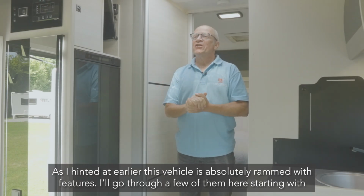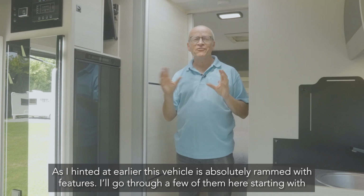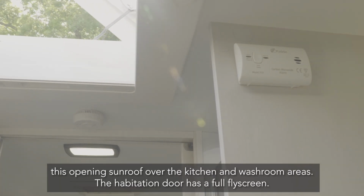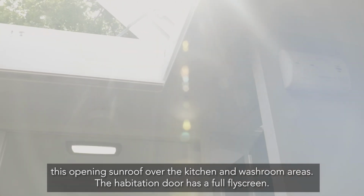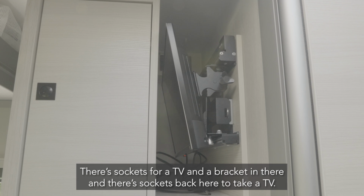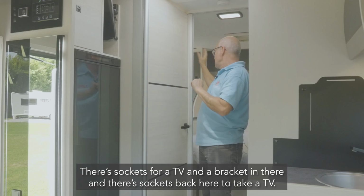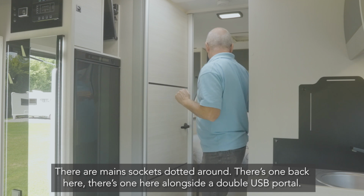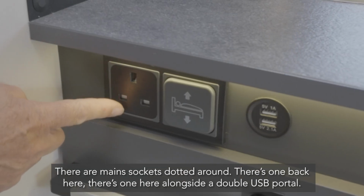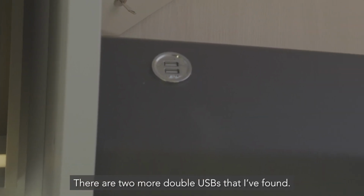So as I hinted at earlier, this vehicle is absolutely rammed with features. I'll go through very few of them here, starting with this opening sunroof over the kitchen and washroom areas. The habitation door has a full fly screen. There's sockets for a TV and a bracket in there, and there's sockets back here to take a TV. There are main sockets dotted around as well. There's one back here, there's one here alongside a double USB portal. There are 2 more double USBs that I've found.